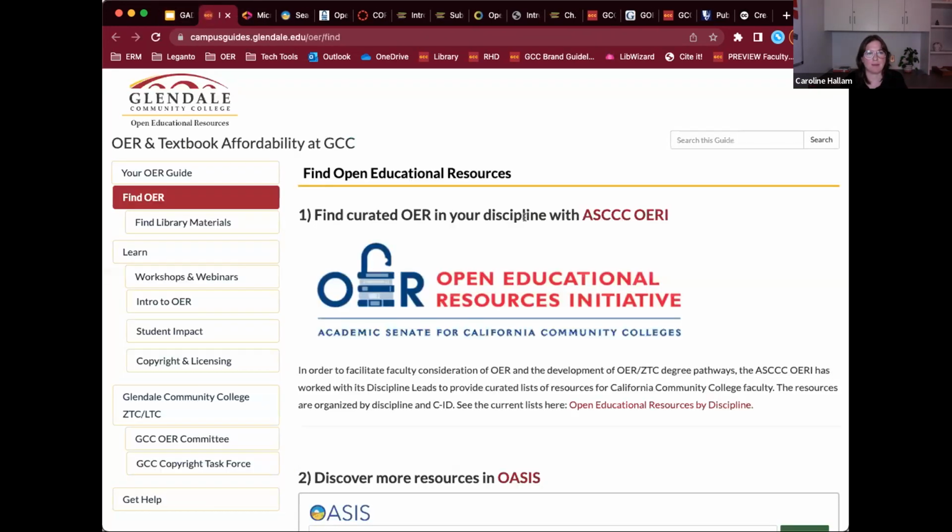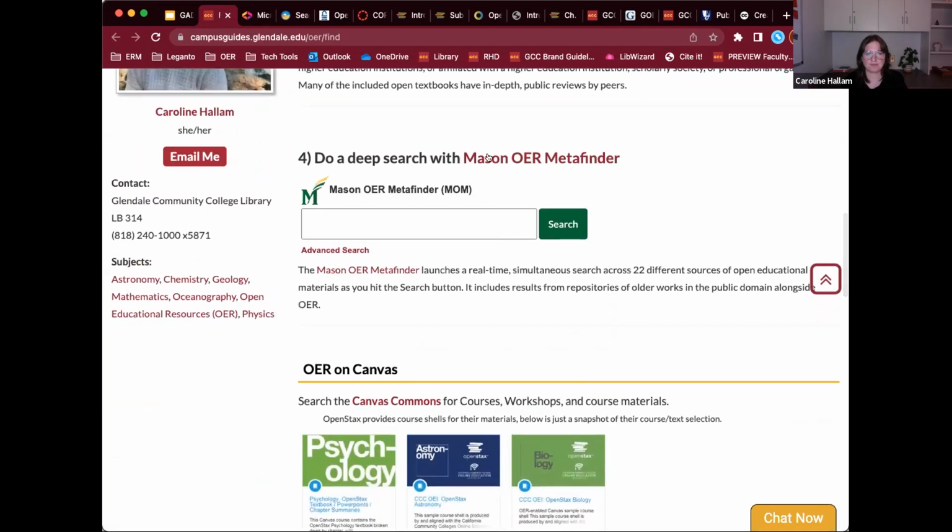All right, and then my final suggestion is the Mason OER MetaFinder. Now, if you've been in one of my sessions before, I say that this is the interface that only a librarian could love. I now amend that and say librarians don't even love it. I found out, but it really is my kind of search where you are drinking from the fire hose of every available piece of information. And it really helps my FOMO, or fear of missing out.